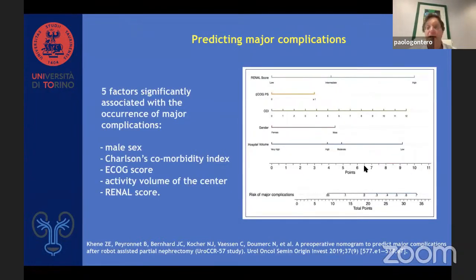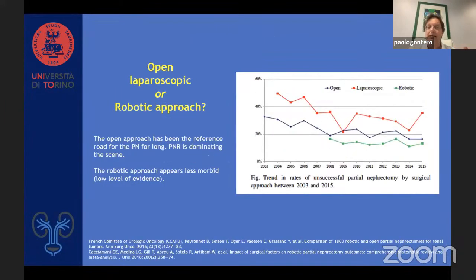And there has been a nomogram proposed where you can put together a number of factors: male, trust and comorbidity, the volume of the center, and the morphometric score, and you can help to predict what is going to be the risk of complication. I think that this kind of tool could be helpful for patient counseling.